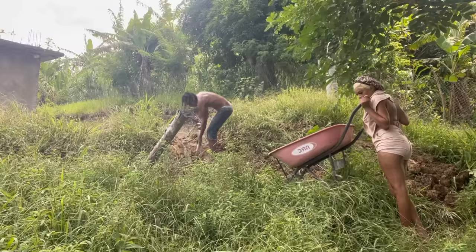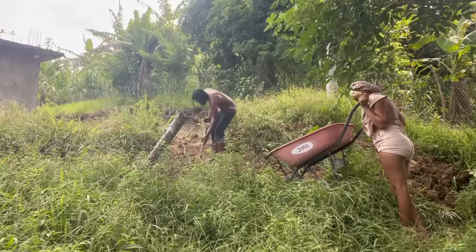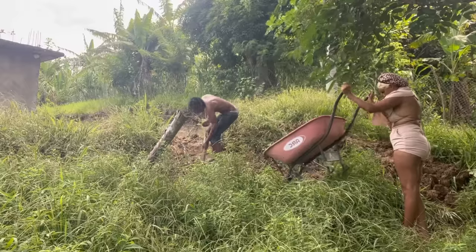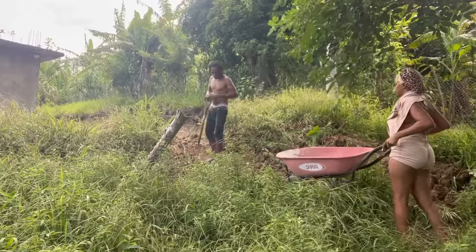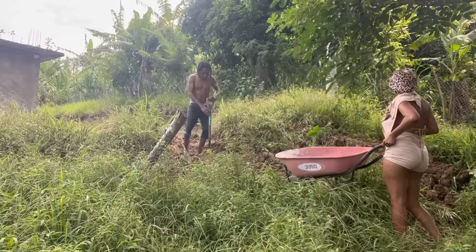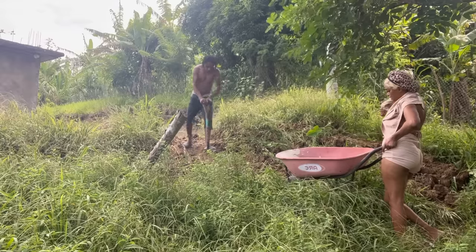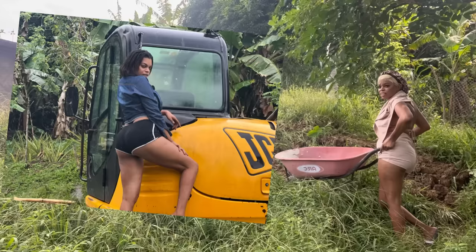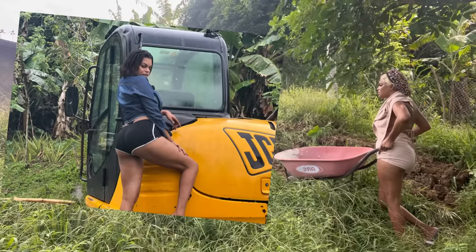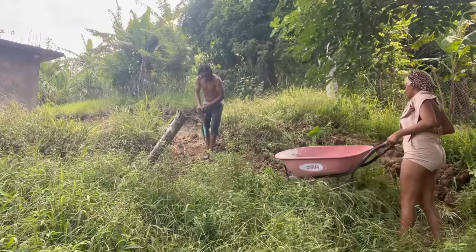Guys, the old hog wire fencing is here. Ooh, the sun is too hot today, guys. I have to get the tractor to make the hill. It's not working out, it's not that good. But definitely have to do some land.